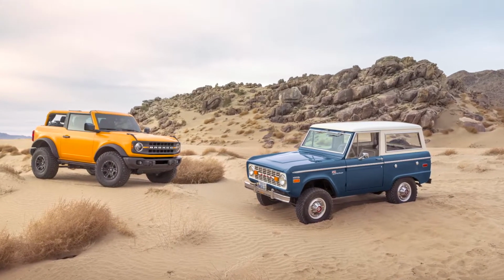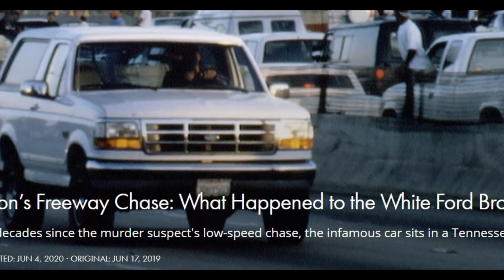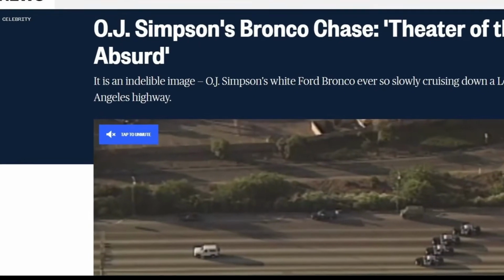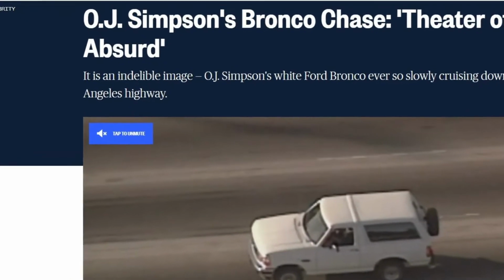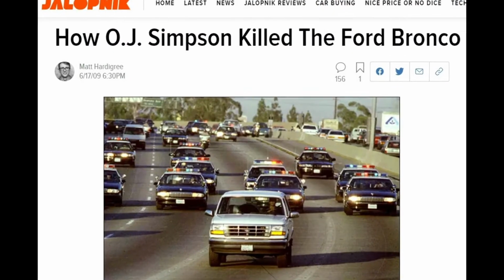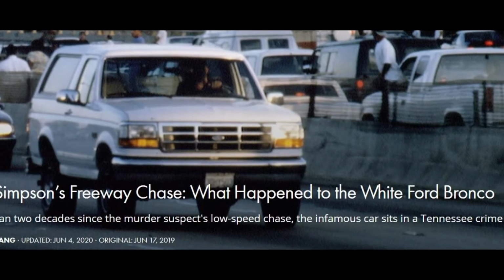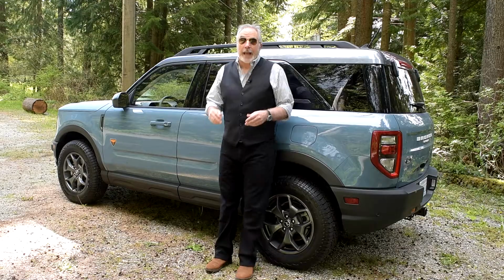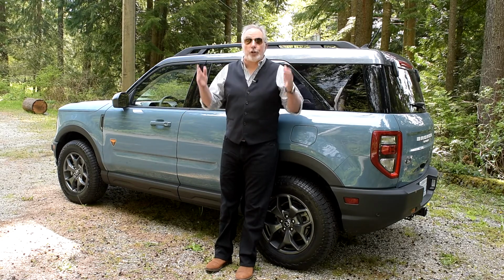That aside though, didn't O.J. Simpson kill the Bronco way back in the 1990s? You know, with that LA freeway chase that lasted for hours and hours and hours and was broadcast all over the world. That chase, well, it seemed to turn the Bronco into a punchline. And if O.J. didn't kill the Bronco, the Bronco 2 surely did.